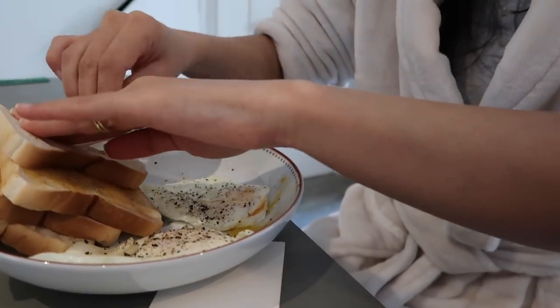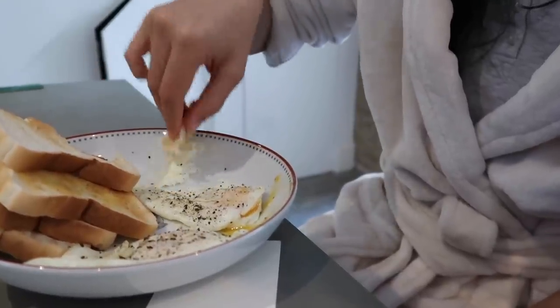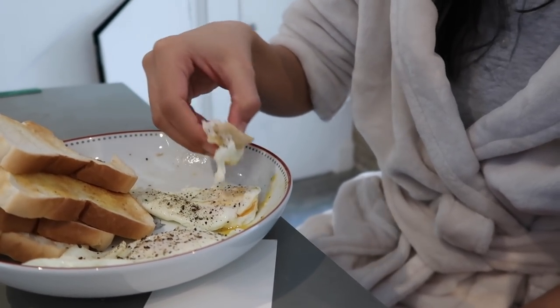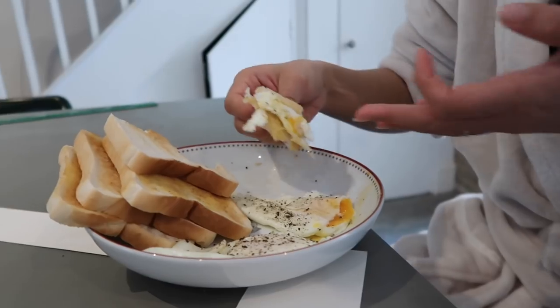Omar finds it amusing that I eat my egg and toast like a roti. And to be honest, I didn't know there was any other way. But he told me that you put the egg on the toast and then you have it with a knife and fork, but I just think that's so wrong. You can't get into all the bits you want, innit?